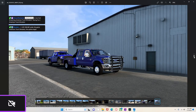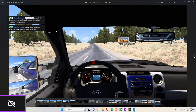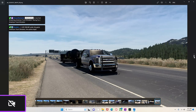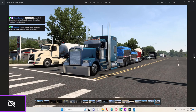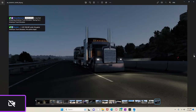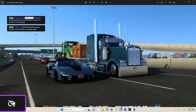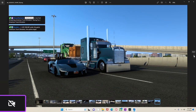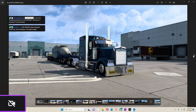Nice dump truck. Bunch of those. Pinga's W900. The drop deck trailer, that is Alamosa, Colorado. Taking some cars. And we're going to Utah, Salt Lake City. An oversized load, special heavy cargo pack.